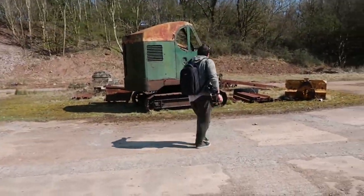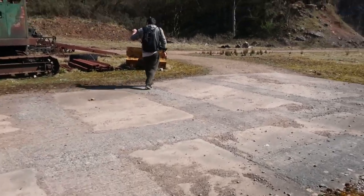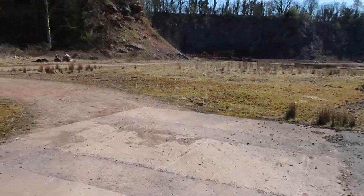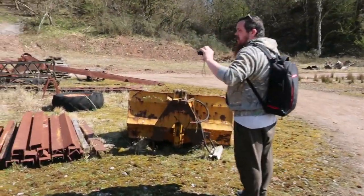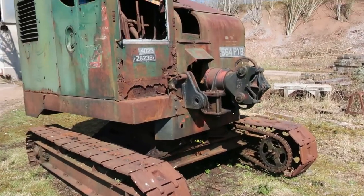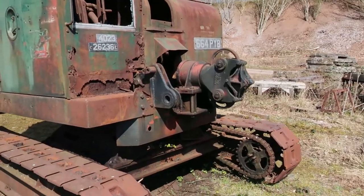I'm pretty sure we got wagons in that shed there, if we get into it. That's not a train, that one. That one's not a train. Some sort of industrial vehicle. Wessex Water, that's what it says on there. Wessex Water? Yeah, Wessex Water.